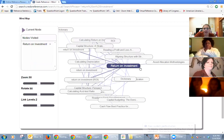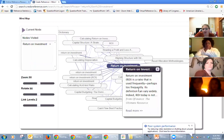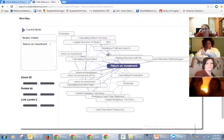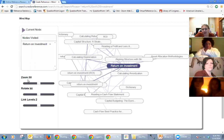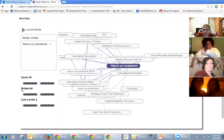It pulls up the term that we put in here, and if I hover on it, it pops up this box, and you can click read more and it will take you to an article. But around it, it also gives you some other terms that it believes are related. So if you're trying to find some other ideas to help fuel your research, this can be a really good tool, especially if you're a visual person, to look around.